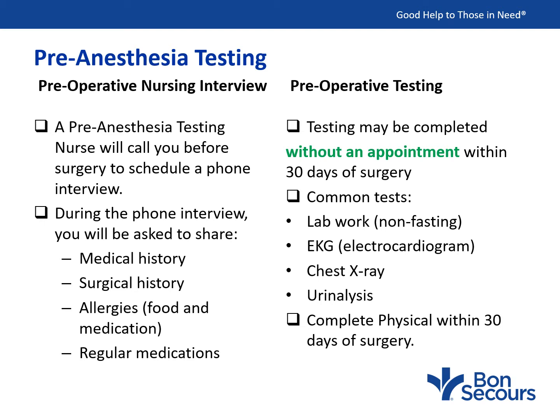While your nursing interview must be scheduled, your medical tests may be completed without an appointment within 30 days of surgery. Common tests include lab work, which is non-fasting, meaning you can eat prior to the lab draw, an EKG, a chest x-ray, and a urinalysis. These results will be sent to your surgeon, and you will be contacted if the test results are abnormal.